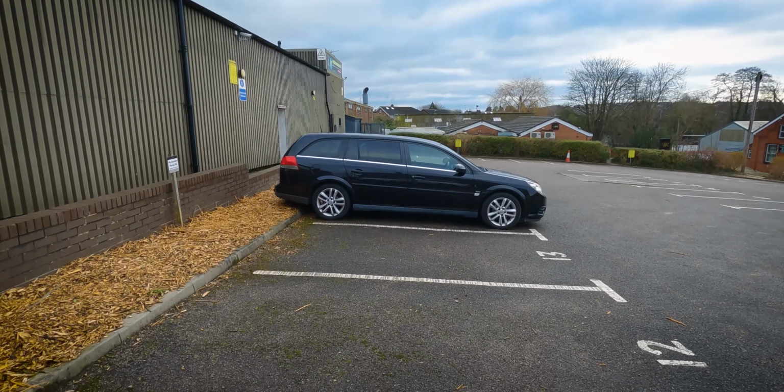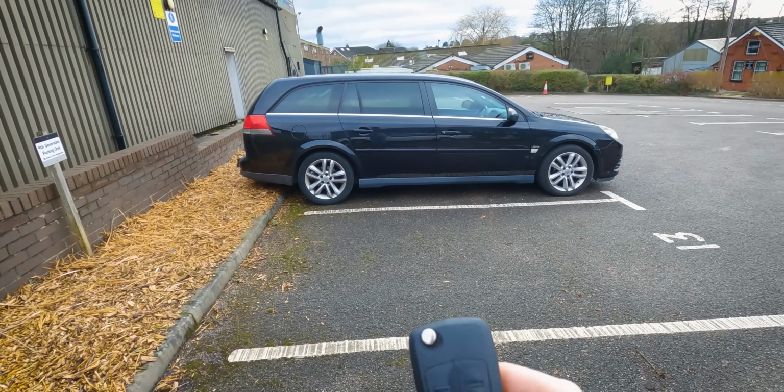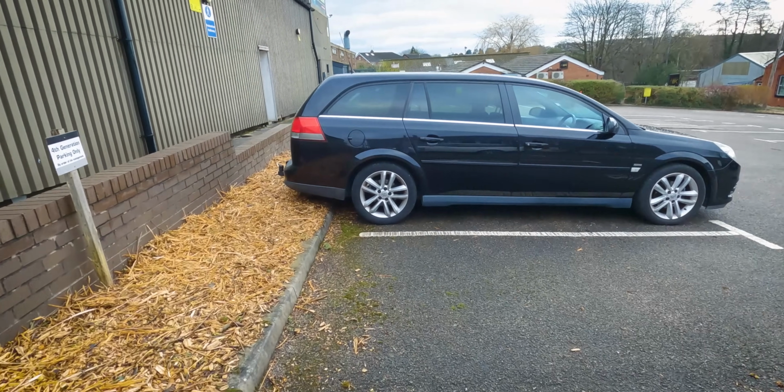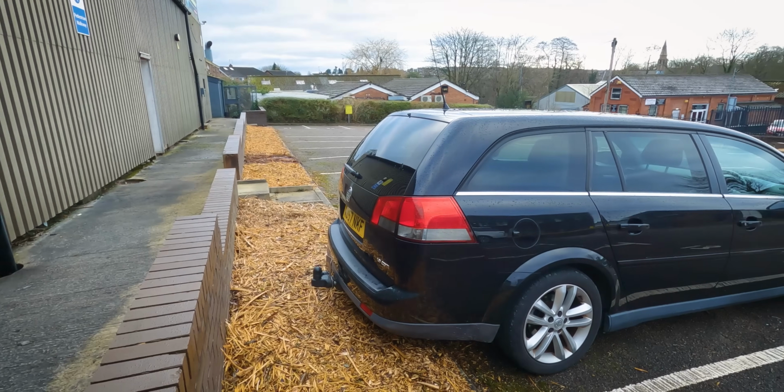Very long car that, isn't it? We've got both keys, and I'm told the history is very good with this as well. Both keys, do they work? They do indeed. We've got a tow bar I've just spotted. It's that kind of car, isn't it? A big spacious family car.